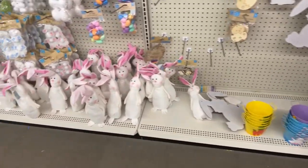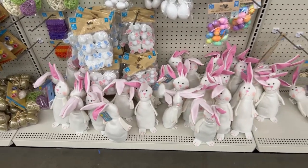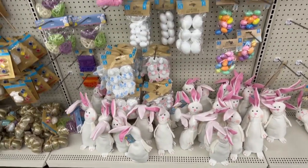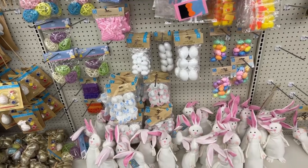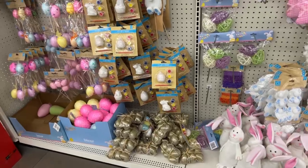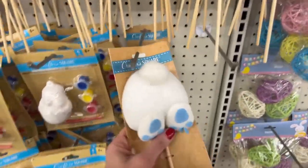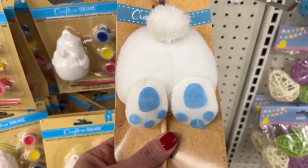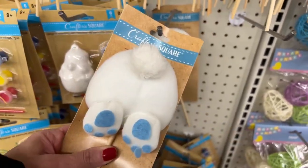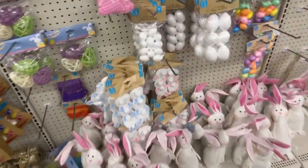We have lots of the bunnies here. Yeah, I think those expired 2022. The turtle wax. The bunny butts. Got two bunny butts. Yes, two bunny butts. And then also these.